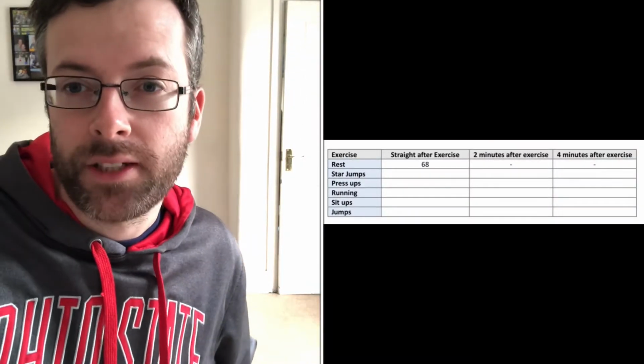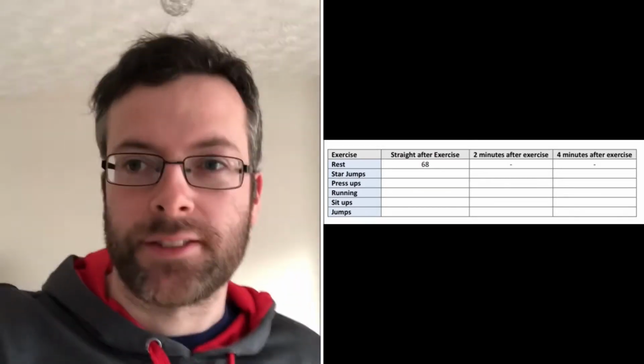Now we need to work out what the next thing is that we need to do. The next thing you're going to do is some exercise. What I would suggest is whatever exercise you do, you do it for 30 seconds. And then importantly, straight away after that, we're going to measure our heart rate again. So I'm going to start my 30 seconds of star jumps.